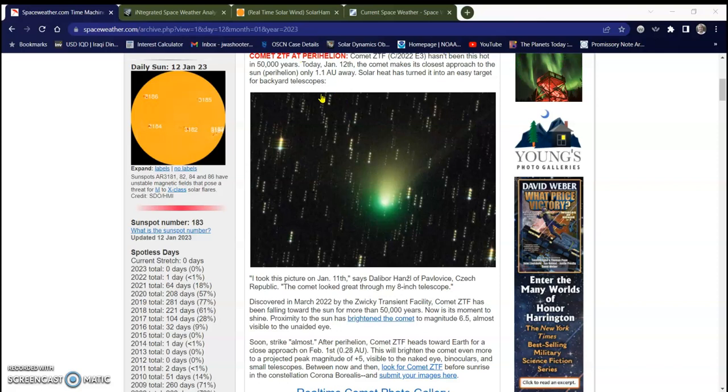Now, check this out. Solar heat has turned it into an easy target for backyard telescopes. However, whoops, scroll down here with me. Soon after perihelion, Comet ZTF heads towards Earth for a close approach on February 1st. That's tomorrow. This will brighten the comet even more to a projected peak magnitude of +5, which means you can see it with the naked eye.